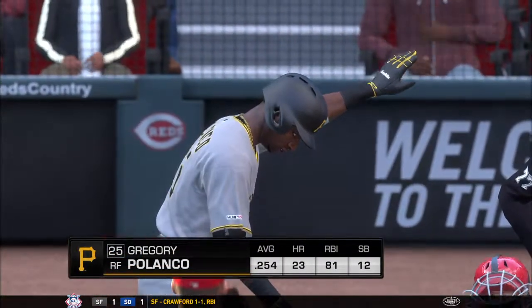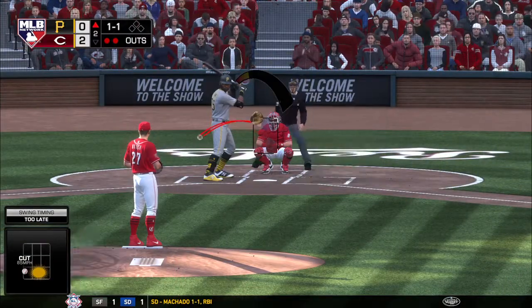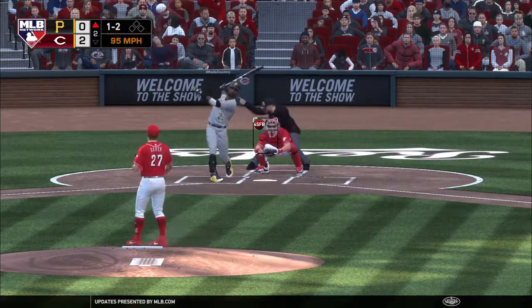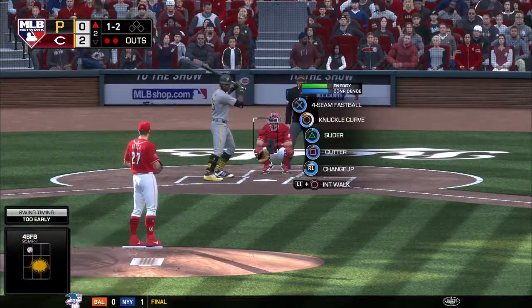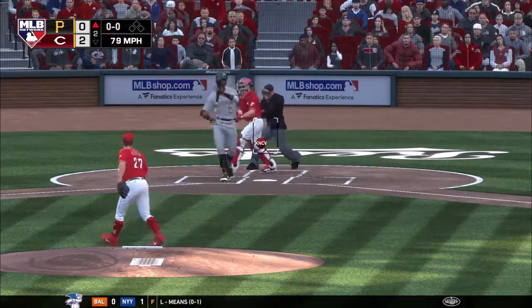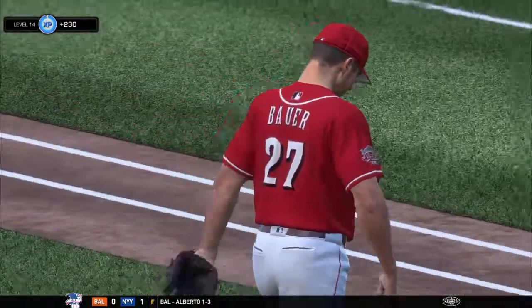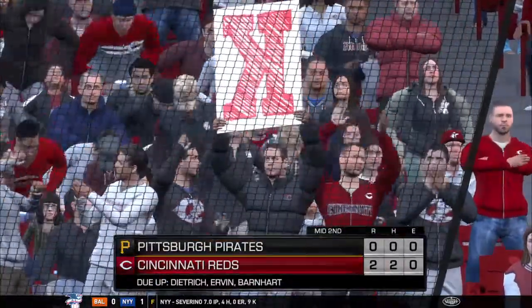Here's Gregory Polanco. His numbers against Trevor Bauer. He's 0 for 4. Now a swing and a miss, and he's behind 1-2. 2 out, nobody on. Curveball locks him up, strike 3, and that's the 3rd out. Down in order go the Pirates. They're still down. It's 2-0.